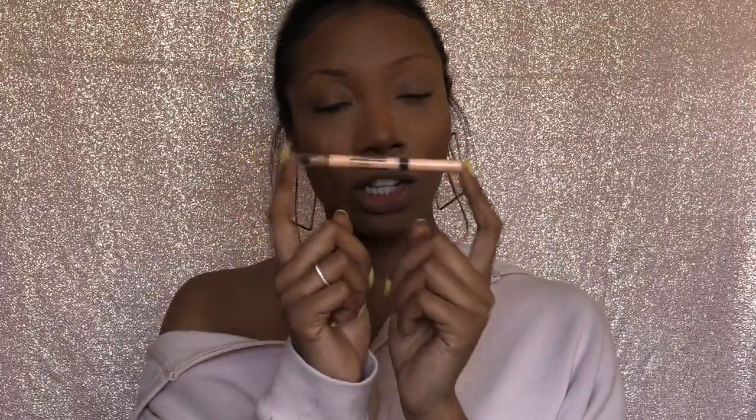Okay, so next. All right, so now that we've contoured the hell out of my nose, I'm going to do my brows and, whew, y'all, I am so nervous for this part because this is the part where I'm super OCD. So I'm using the Maybelline Total Temptation Brow Definer, and this is in the shade Deep Brown. All right, I can do this, I can do this, I can do this.